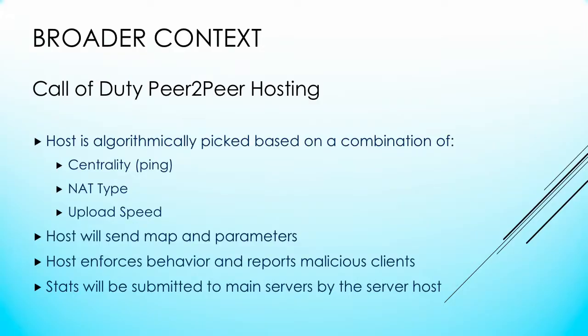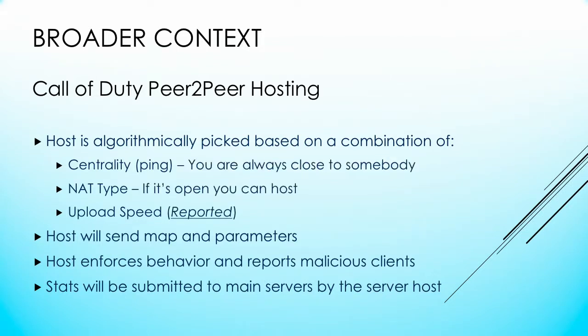What if the host is the bad actor? Yes, this entire model is based entirely around the security of the host. If that host gets compromised, you are completely SOL. Centrality, you're always close to somebody. Amazing how peer-to-peer hosting works. NAT type, it's just checking if it's open. It's checking if it can actually just host. You get that done, you're good.